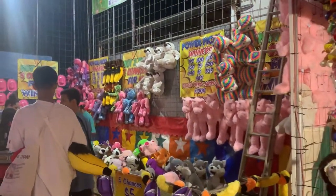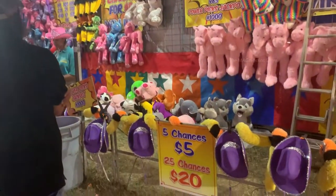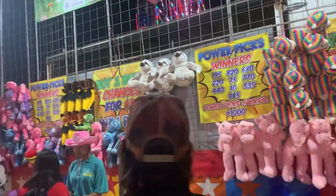You can see another shop here, guys. Almost all of the shops have toys and teddies for kids. Kids would definitely love them, guys.